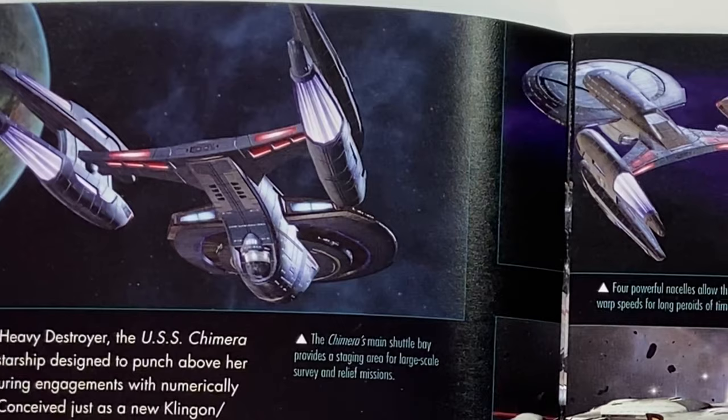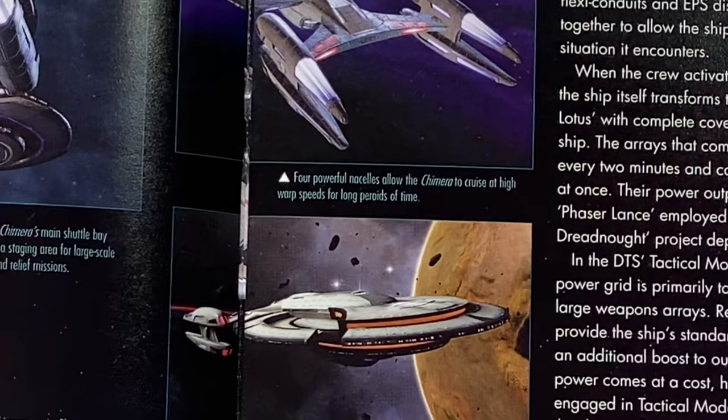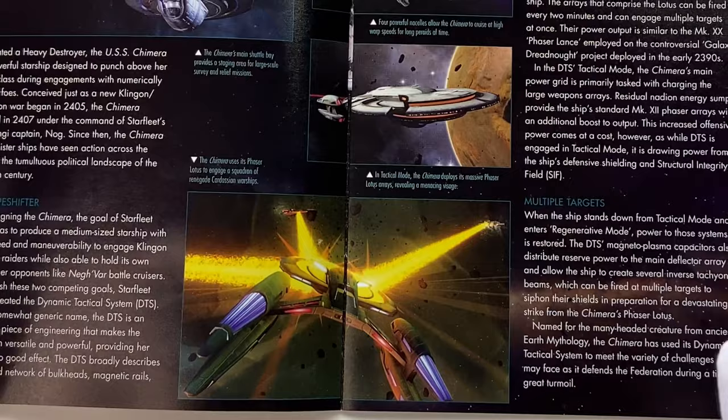Conceived just as a new Klingon Federation war began in 2405. Oh, those Klingons. The Chimera launched in 2407 under the command of Starfleet's first Ferengi captain, Nog. Since then, the Chimera and her sister ships have seen action across the galaxy in the tumultuous political landscape of the early 25th century. So, this is a fabulously different ship.